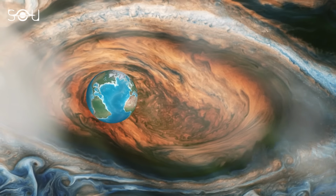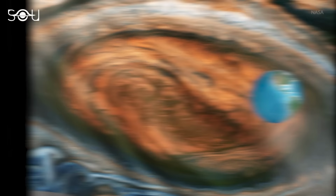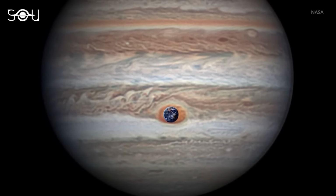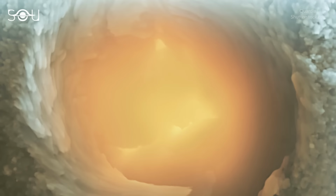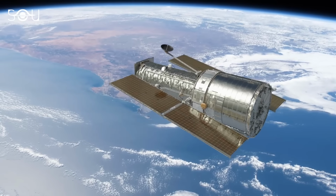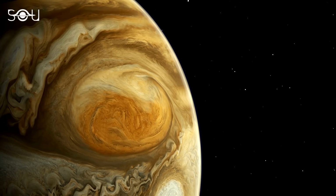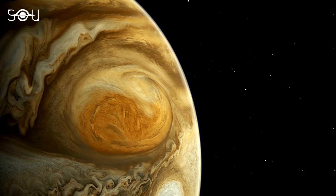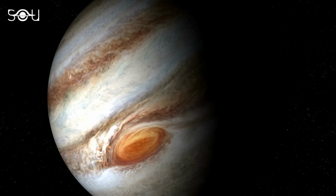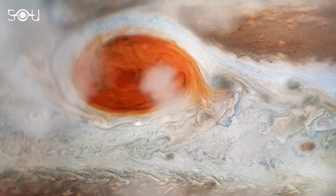The storm was once big enough to engulf 3 Earth-sized planets inside it. Today, it can fit just over 1 Earth-sized planet. Not only that, the storm has sped up over the last decade. Hubble's data from 2008 to 2020 showed that the wind speeds at the edges of the Great Red Spot have increased by 8%. The anticyclone has also changed its shape, going from oval to circular.